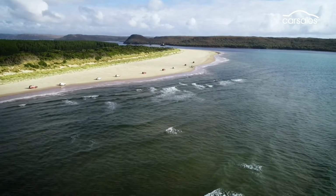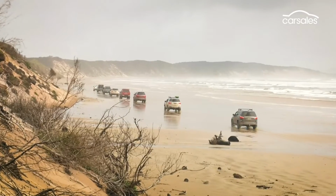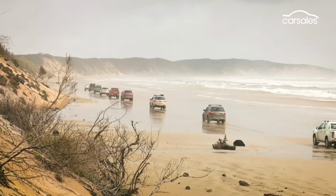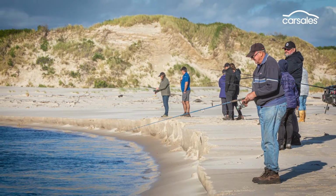Back a few kilometres in the other direction, we come to another spectacular junction where the Henty River joins the sea. And if you're lucky enough, you can hook a wild trout right there in the surf.